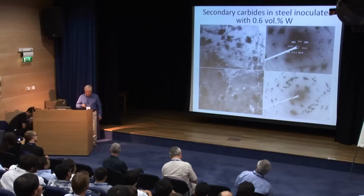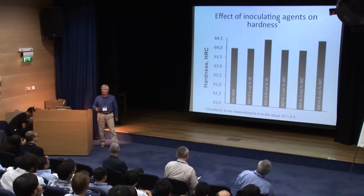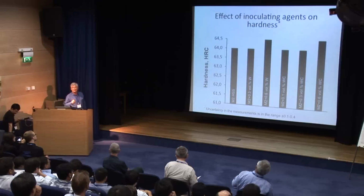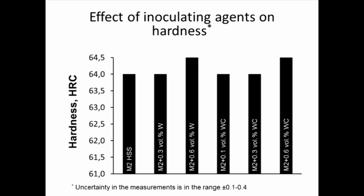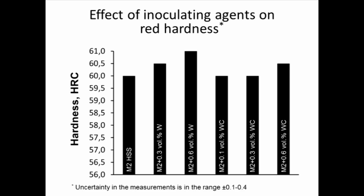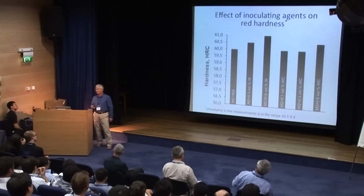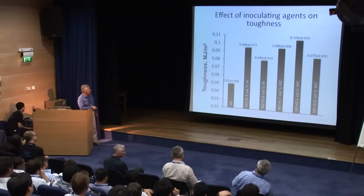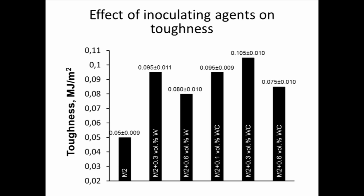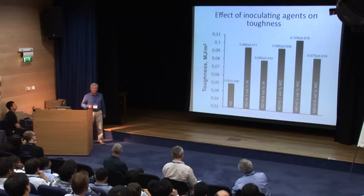In general, the cutting ability of high-speed steels depends on a combination of properties, among which the four most important ones are hardness, red hardness, toughness, and wear resistance. The typical values for the hardness and for red hardness are shown in these figures. And from these figures, it is seen that inoculation didn't significantly affect either the hardness or the red hardness. In contrast, this figure shows that all the inoculated steels have considerably greater toughness compared to the parent steel. That can be referred to the following changes in their microstructure.